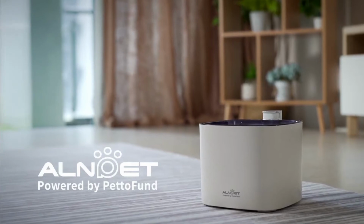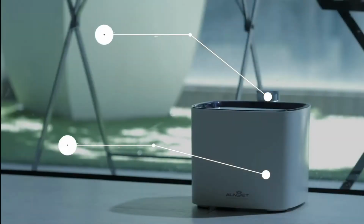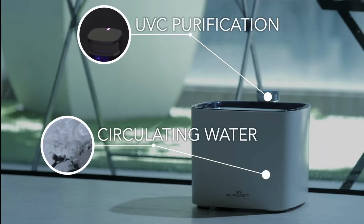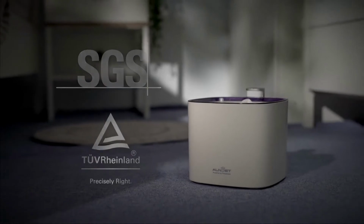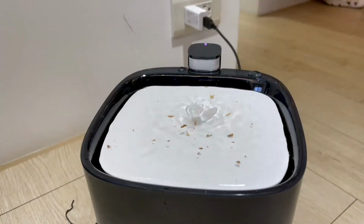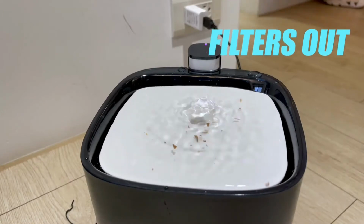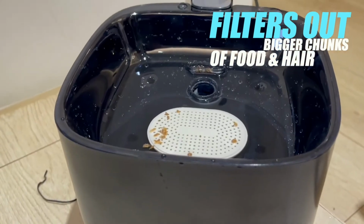Introducing ALNPET, the world's first pet water fountain with UVC and water circulating features. With SGS tested results guaranteed to purify water for your pets. We filtered out bigger chunks of food and hair, making sure that every drop of water is clean and clear.